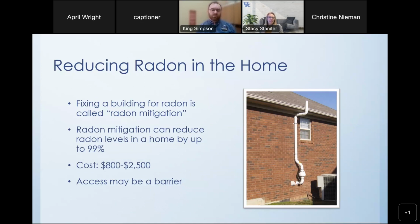While the EPA suggests that the cost of radon mitigation is comparable to other home repairs, the cost of these systems can range anywhere from $800 to $2,500, which for many is a barrier. Additionally, very few states offer any sort of financial assistance for low-income homeowners, and even fewer offer protections for those who rent. An additional barrier to mitigation is that many living in rural areas lack access to qualified professionals to install these systems.